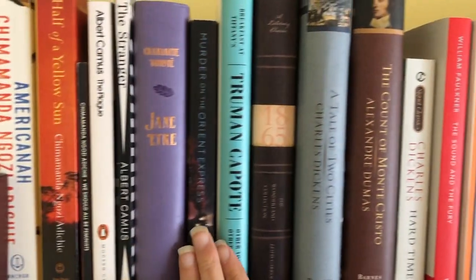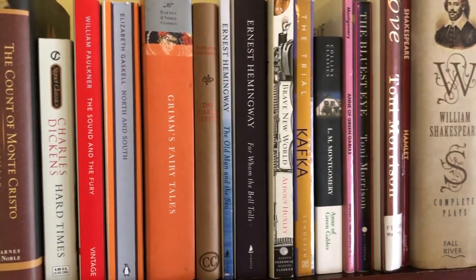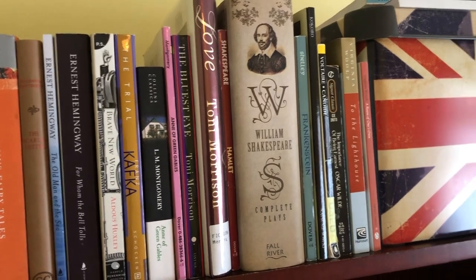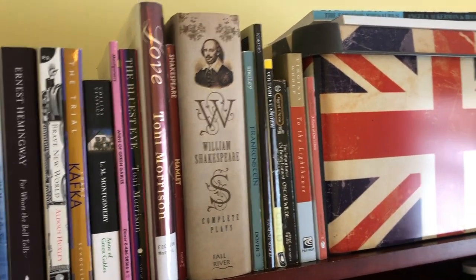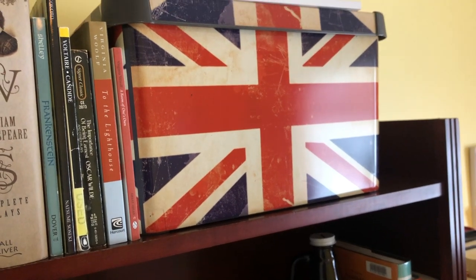Next, we have the Albert Camus, and then we go over and you can see, like, I've just done it in alphabetical order. Ernest Hemingway, the giant Shakespeare collection that, you know, everyone has to have a giant Shakespeare collection. And then we have a British flag box because UK has a lot of great literature. That is it for our topsy-turvy bookshelf reorganization and tour.